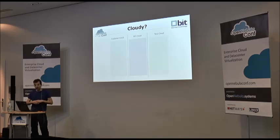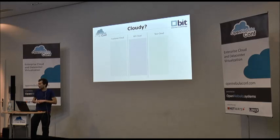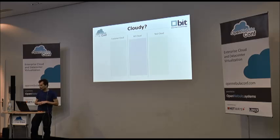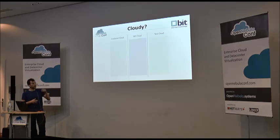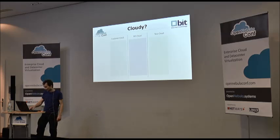We have 3 different clouds. We started with our customer cloud. There was a lot of demand from customers. They didn't want bare metal anymore. We would start asking them all kinds of questions: how much memory, how much disk, what should the configuration look like? They just want a server and start running, and don't want to wait 3 or 4 weeks before the server is delivered. So virtual machines make sense. Customer cloud first, then eat your own dog food. We made our own cloud. And of course, you have to do tests, so we made a test cloud.